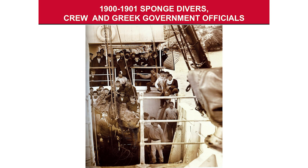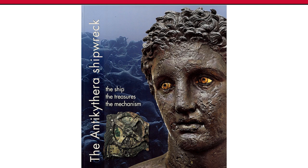Always, the simple folk, like the sponge divers, are in simple clothes, and the government officials, of course, take all the credit at the end of the day, at the top. And I wanted to just demonstrate, this is from the National Museum of Athens. It's a book, and it has this picture. And I want to challenge you to think about, what do you see?